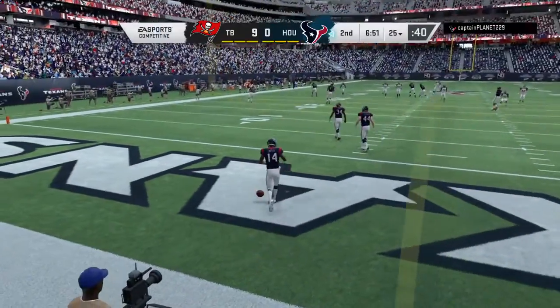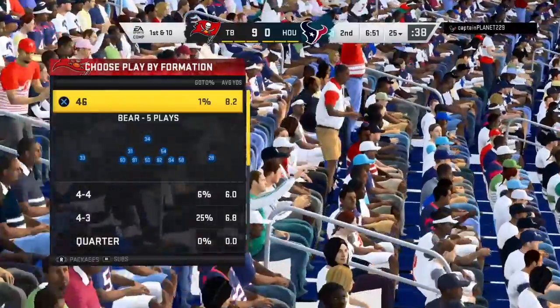This will be fielded on the back line of the end zone. Let's go.